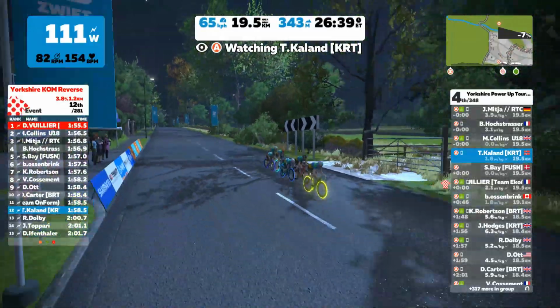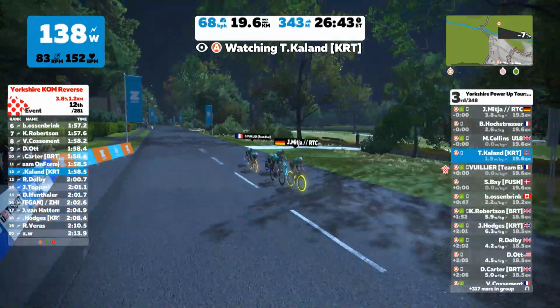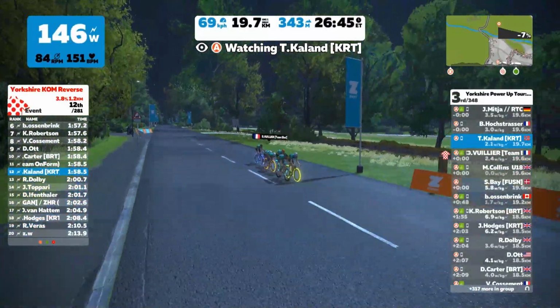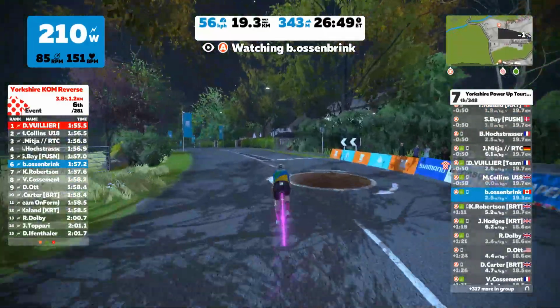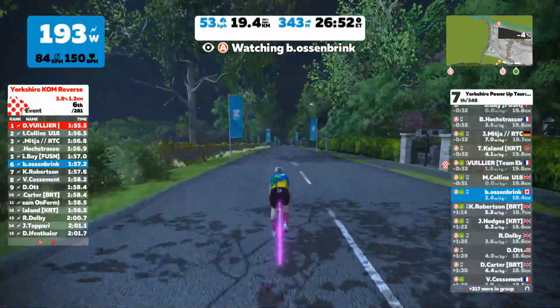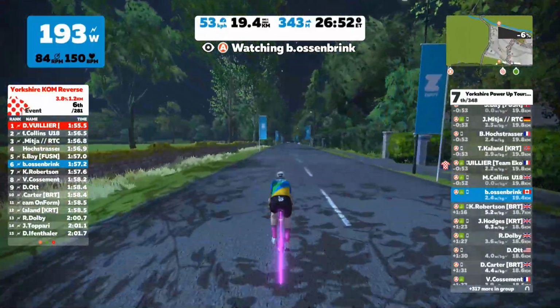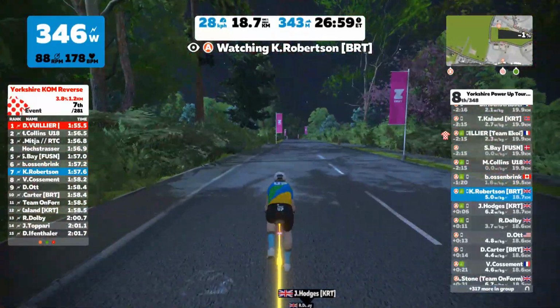It looks like Kaylin with a 1:58, but has been able to make this front group. We do have a front group of 1, 2, 3, 4, 5, 6 riders. Osenbrecht now letting it go, it looks like, over the top of that KOM. Resting up, perhaps, maybe not a race day, interval day for him, or maybe looking forward to the Fusion ECT. Robertson here on the chase over the top of the KOM, 179 beats per minute.